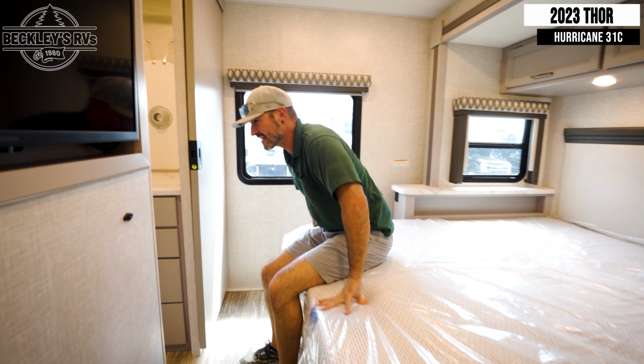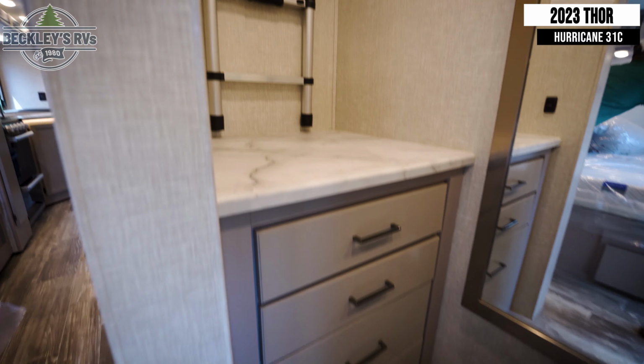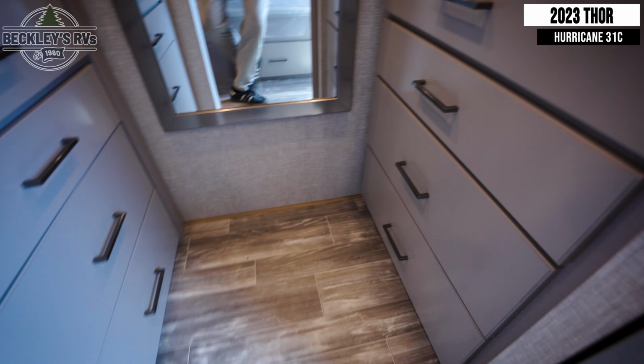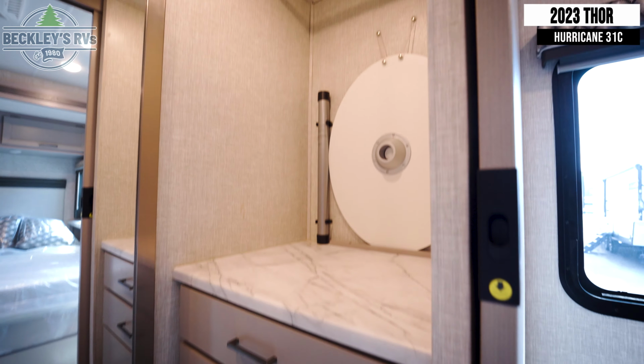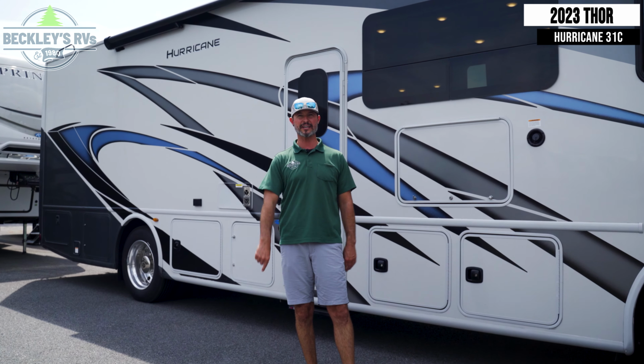Across from the main bed, I have a walk-in closet. Are you kidding me? 2 dressers on each side and a closet pole. That is killer in my mind. Good job, Hurricane. All right, there you have it, the Hurricane 31C.